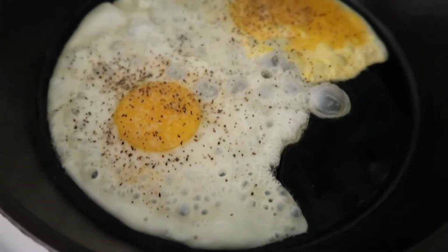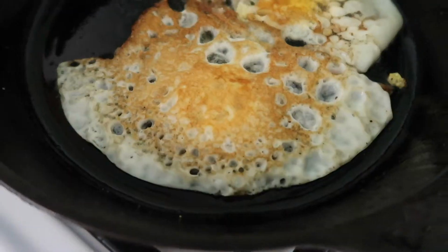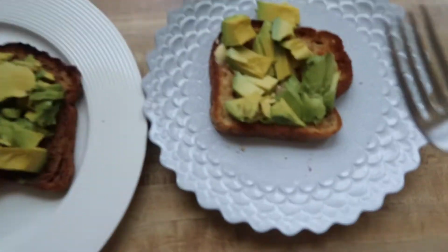So I cracked the eggs in there. My boyfriend likes a dead one, and after about a minute or so, once it starts turning white, you flip it, and I like it medium hard, so off it goes. And I don't have a toaster, so I toast my bread in the oven.